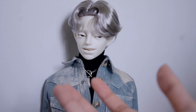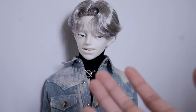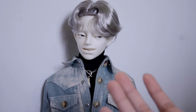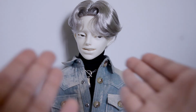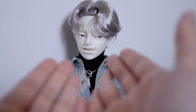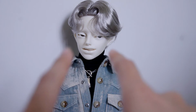And this kind of reminds me of non-binary people choosing a name, trying to choose a name that doesn't have a gender connotation or a cultural connotation. And I'm like, what do I call you? So until then, this boy is not named yet.